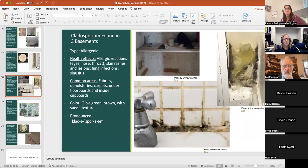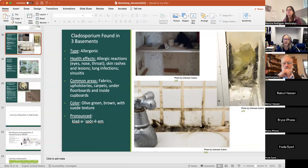Phaeosphaeria was found in 3 basements. It's mostly considered allergenic and not necessarily pathogenic or toxigenic. It can cause, however, rashes and lesions from scratching, and again, that's more of an allergenic approach. If you look, it's more olive green, brown, with a suede texture, and you can see on the far right-hand side it looks more suede-like. You can also see that it's commonly found in things that are wet, such as damp upholstery, carpets, and floor cupboards. And then the next one, please.